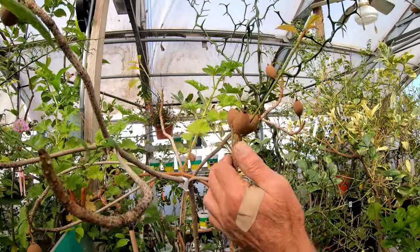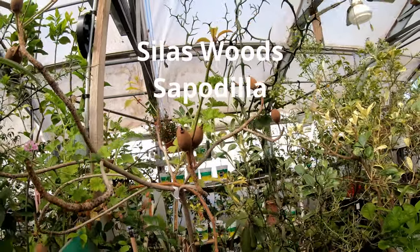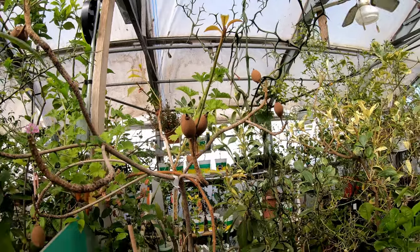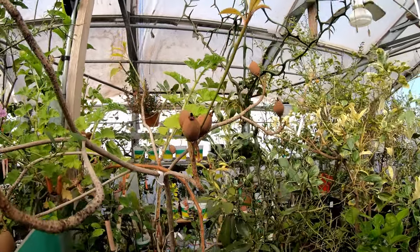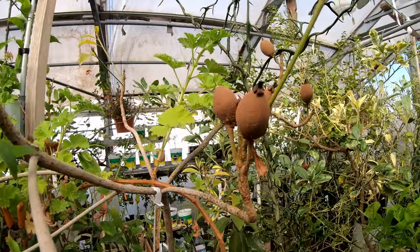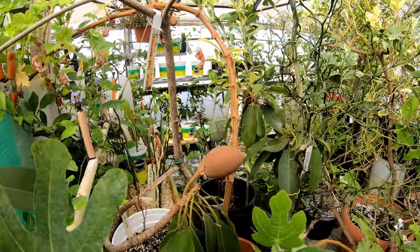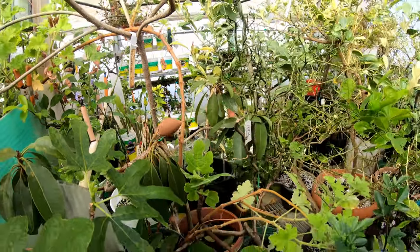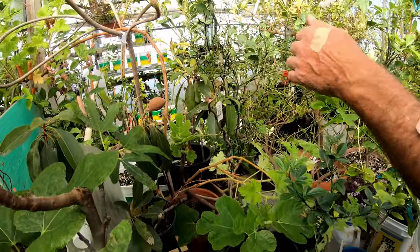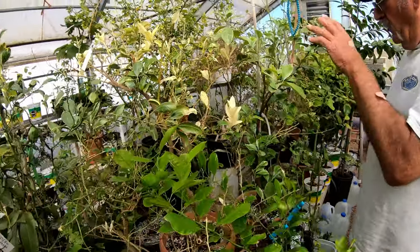This is Silas Wood. Yes. And they've got fruit forming there. Actually, the last time I came, I noticed you had a lot of fruit on here, and I was inspired to buy one, so I have one of these too now. Yeah, Silas Wood. These will get probably twice as large. They have a sweet, cinnamon-like flavor. You'd probably split them and scoop them out with a spoon. Yes. Several variegated oranges and lemons here.